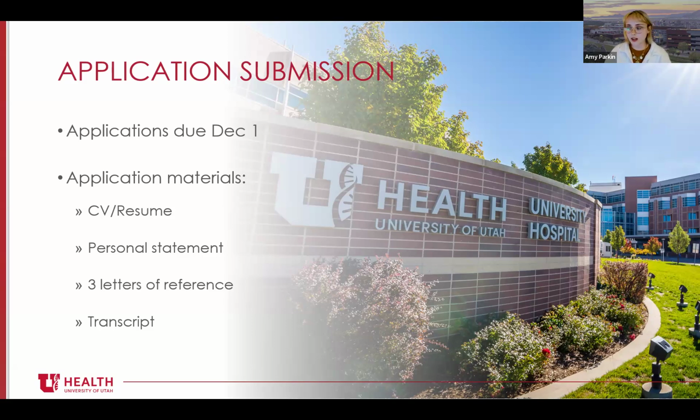And then the final item is going to be transcripts, and these can be unofficial transcripts as you submit your application. But we need transcripts from all schools, even if you attended for only 1 semester, 1 class, we're going to need that transcript.